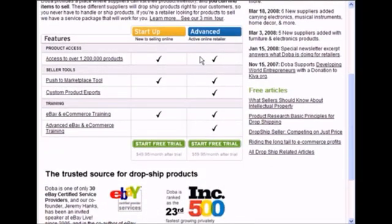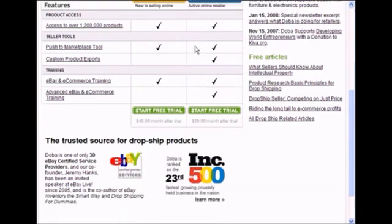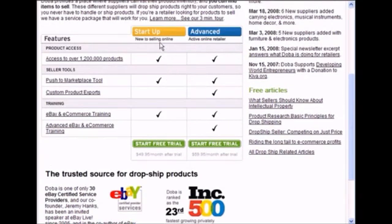You've got two different levels to choose from, startup or advanced. So if you're new into the arena, obviously it's better to go for this one. It's going to be cheaper as well. Have a look. It's got a free trial for both sections. Okay, so really, if you're not sure, get onto the free trial and have a look around inside, and then you can really see if it's for you or not.